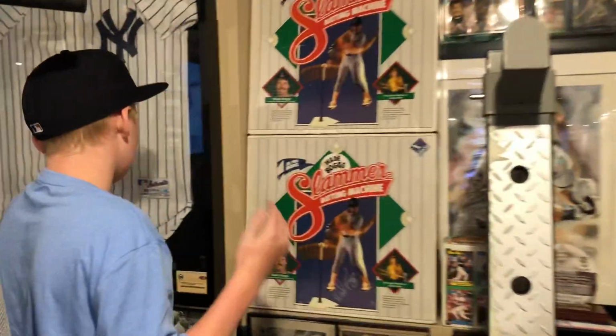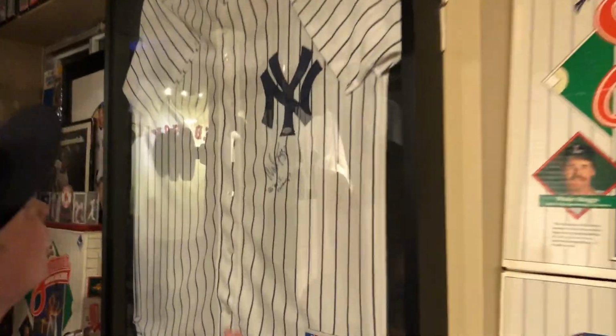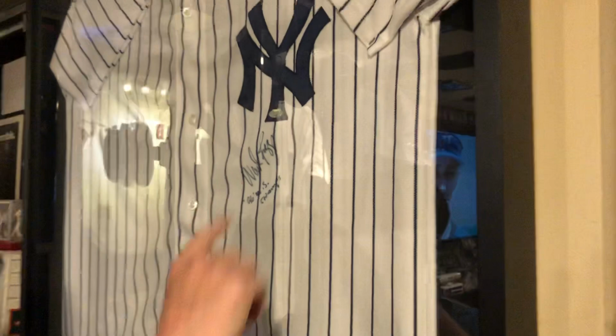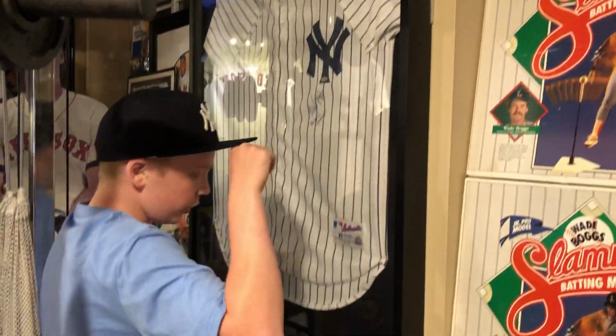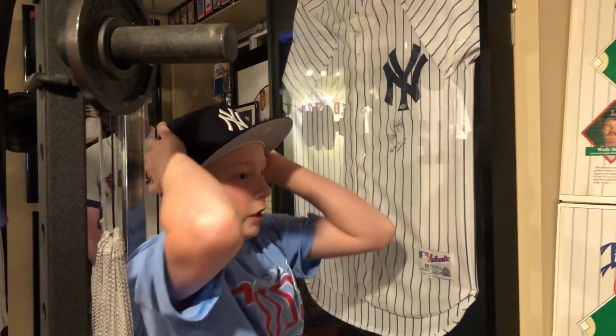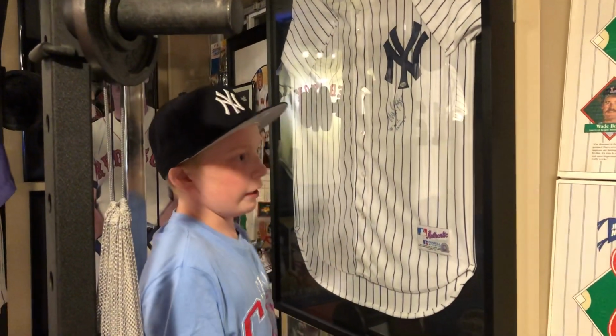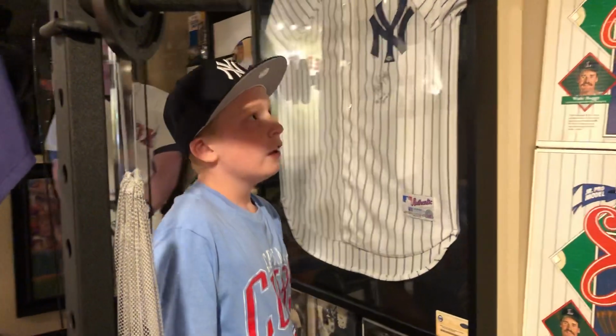Well, not really memorabilia, but it's not game used. It is a Yankees autographed jersey, inscribed 96 World Series champions. I think Dad is working on maybe trying to get a game used Yankees. Those are expensive, like $5,000.